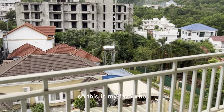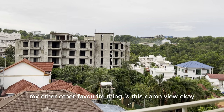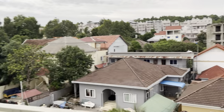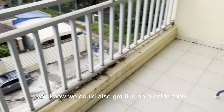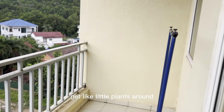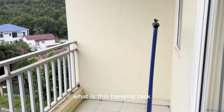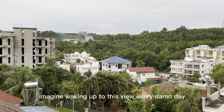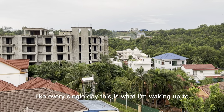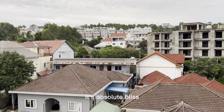So this is my favorite, my other favorite thing is this damn view, okay? This is what it looks like outside. You know, we could also get like an outside table, get like little plants around. Oh, and there's another, whatever, what is this? Hanging rack. This is like my favorite thing. Imagine waking up to this view every damn day, like every single day. This is what I'm waking up to. It's absolute bliss.